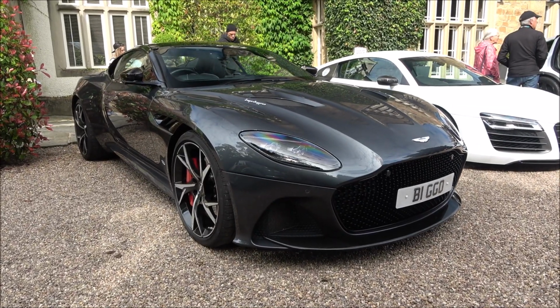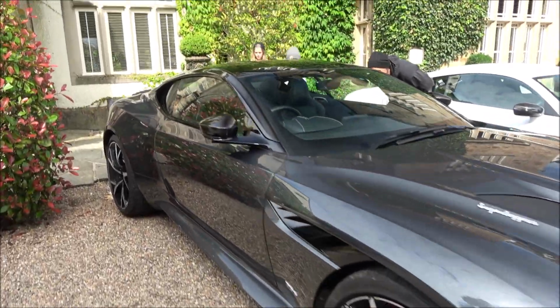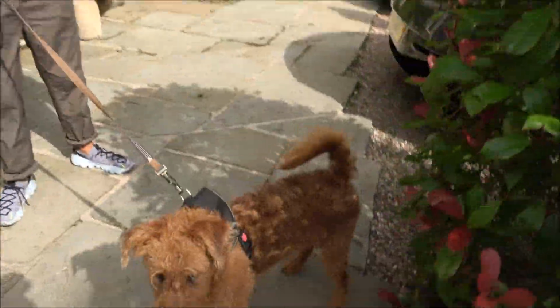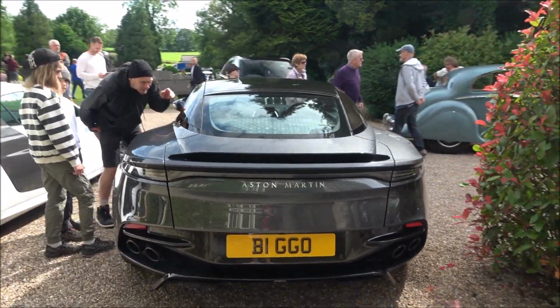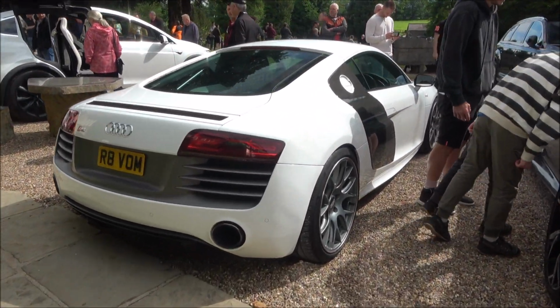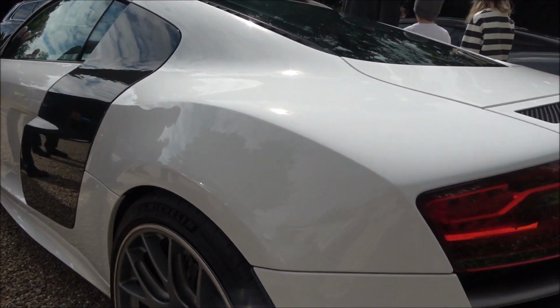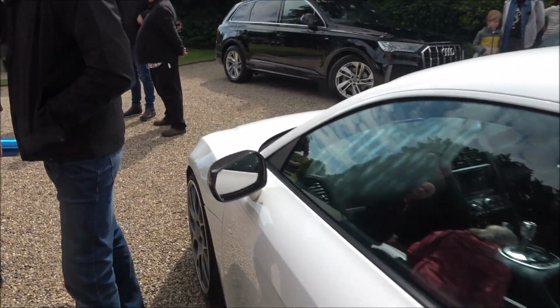So here is an Aston Martin DBS Superleggera. My favourite Aston Martin. And a lovely bush. And then a nice dog. Look at that, that's lovely. And then there's the back of the DBS. And a lovely Audi R8 on, by the looks of things, BBS wheels. Proper suits the car, they do. V10 as well.